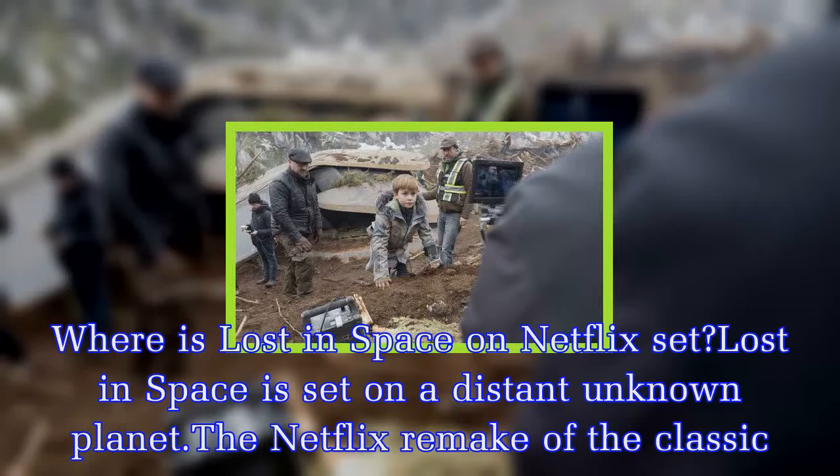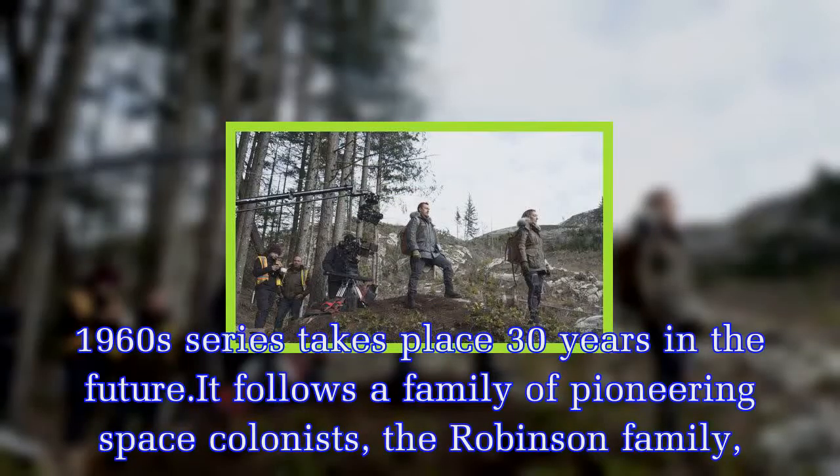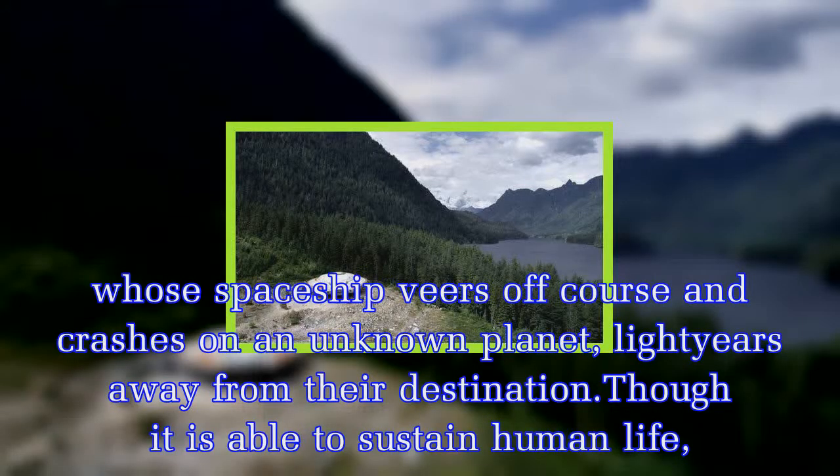Where is Lost in Space on Netflix set? Lost in Space is set on a distant unknown planet. The Netflix remake of the classic 1960s series takes place 30 years in the future. It follows a family of pioneering space colonists, the Robinson family, whose spaceship veers off course and crashes on an unknown planet, light years away from their destination.